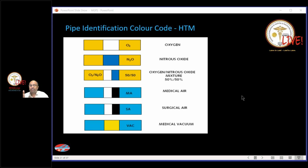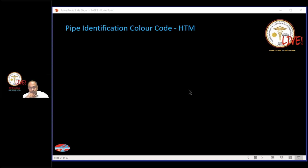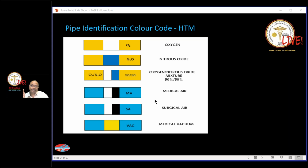So these are the color codes in the HTM system. In the HTM color code, all the gas containing pipes will be yellow. The air or vacuum containing pipe will be sky blue. And then you have bands painted at every 1 meter interval. So the oxygen gas pipeline will be a yellow colored pipe with a 1 inch wide white band painted every meter of the running length of the pipe. Then we have nitrous oxide, a yellow colored pipe with a blue band. The nitrous and oxygen mix is a yellow pipe with a 50-50 white and blue band. Medical air, as I said, air and vacuum will have a blue colored pipeline, and for medical air the band is white and black.